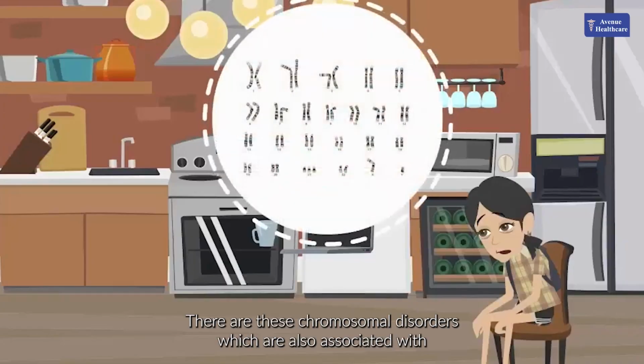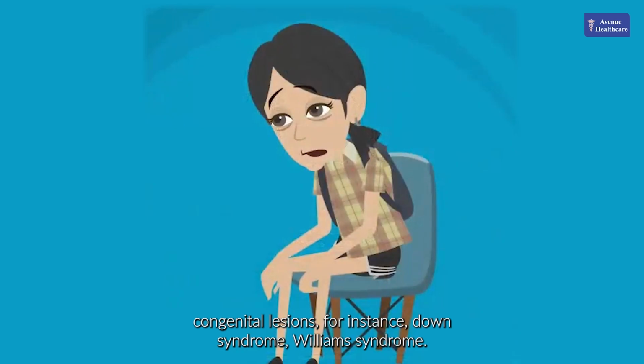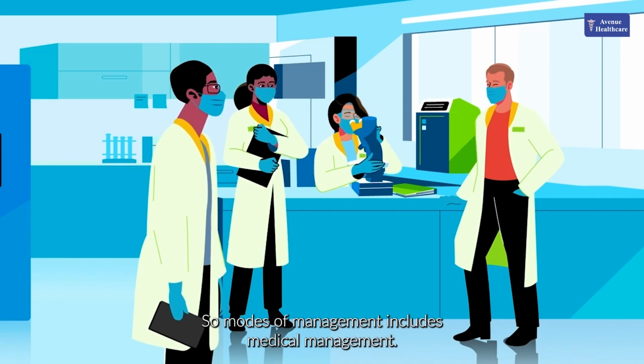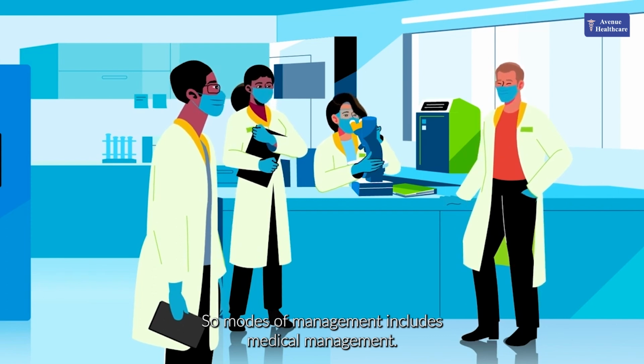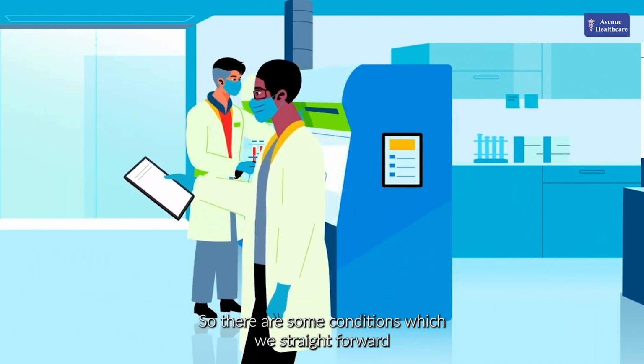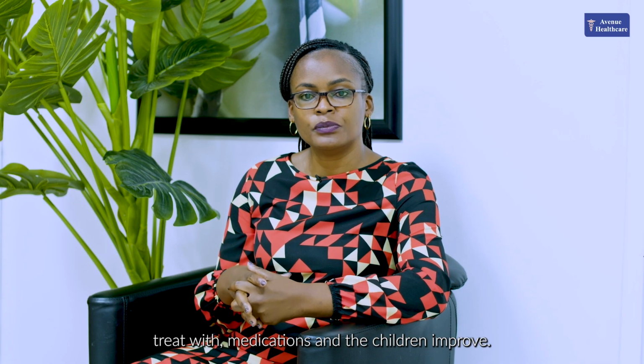There are these chromosomal disorders which are associated with congenital lesions, for instance, Down syndrome, Williams syndrome, Turner syndrome, among many others. When we see these children, then we have to do something about it. So modes of management include medical management. There are some conditions which we straightforward treat with medications and the children improve.